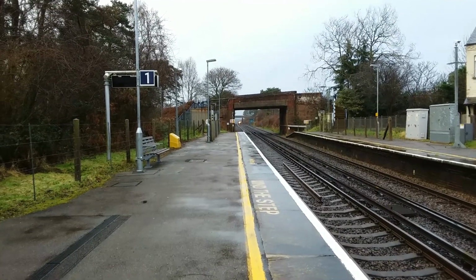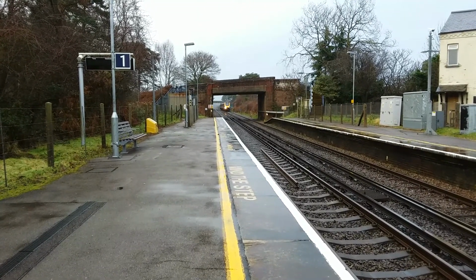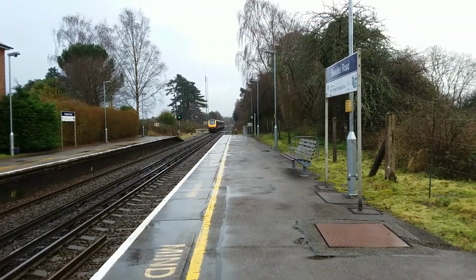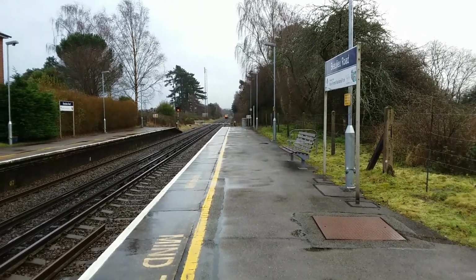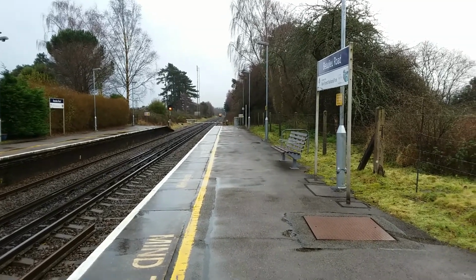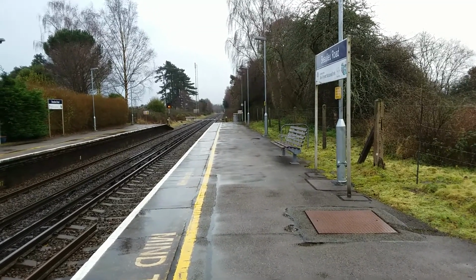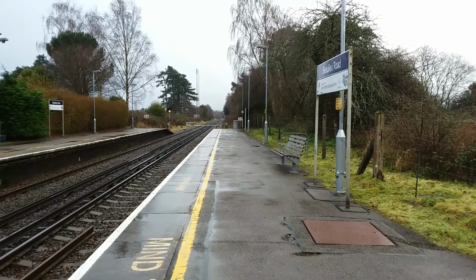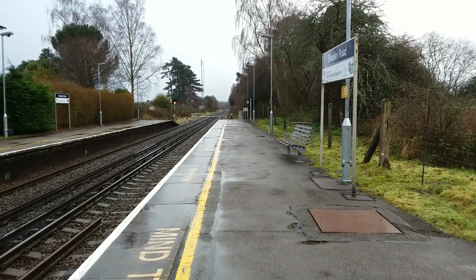Right, passing through now is a CrossCountry service to Bournemouth from Manchester Piccadilly. I think that might be 134 or something. 221134. Which, if it is, I would have seen all three of the four-carriage 221s. I think it's 221134 anyway, passing through. That's definitely heading to Bournemouth from Manchester Piccadilly, passing through Beaulieu Road.